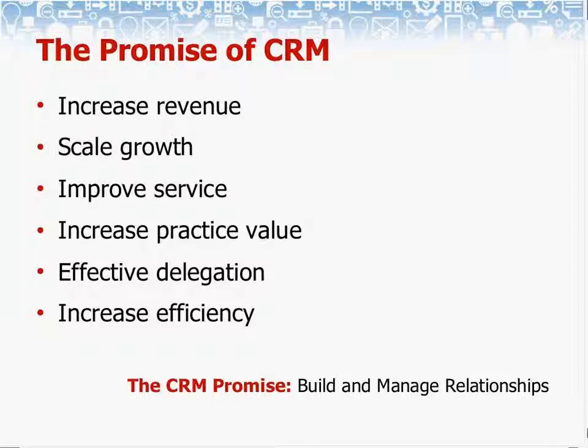It's going to increase your practice value. I always ask the question of a wealth manager: if you had the opportunity to buy another wealth management business, or two, let's say, and one has been using a CRM for 10 years and recording every conversation, every note, every email that's been sent and received, and one that's been just using Outlook or a pen and paper, which one would you perceive to have more value? And I think the answer to that is obvious.